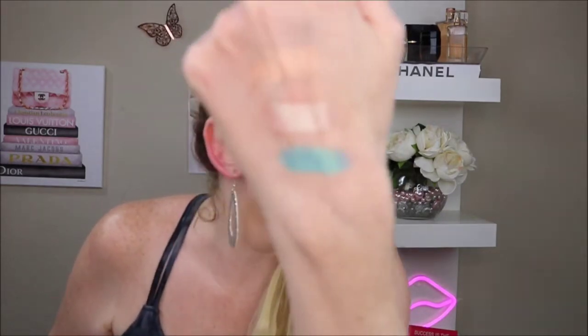And my next product is also from JD Glow Cosmetics, and it is this eyeshadow in Bora Bora. And it says it's from the Galaxy Collection shadow. And I actually use this in the same look, but oh my gosh, they're so gorgeous. It's like a bluish green duochrome.